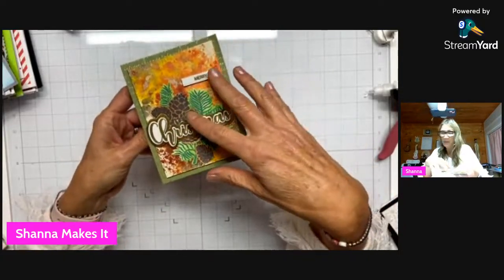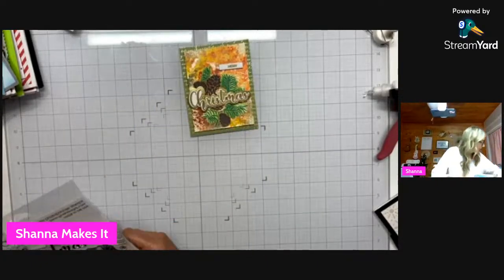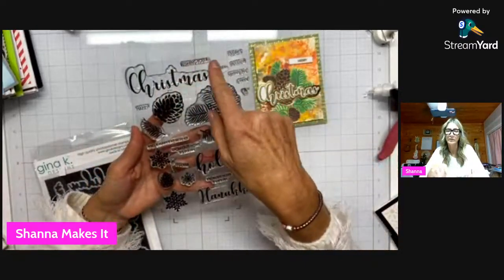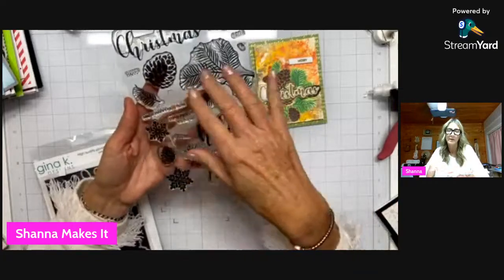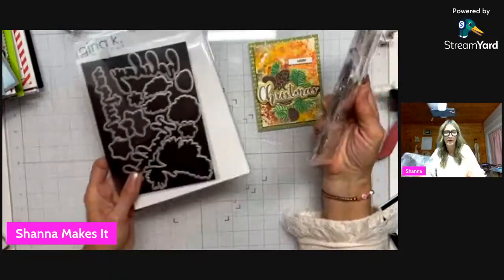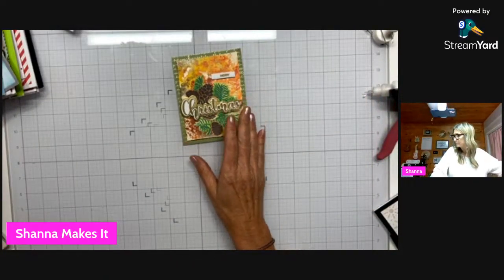This was one of them. I actually have it sitting here because I was thinking I would use it to fill in some of my cards that I didn't put sentiments on. But it's a wonderful set. It's got wishing you a Merry Christmas and Happy Holidays and Hanukkah, and some pine cones and pine leaves and snowflakes and all that. And then you had the coordinating die. So that's what this one was made with.